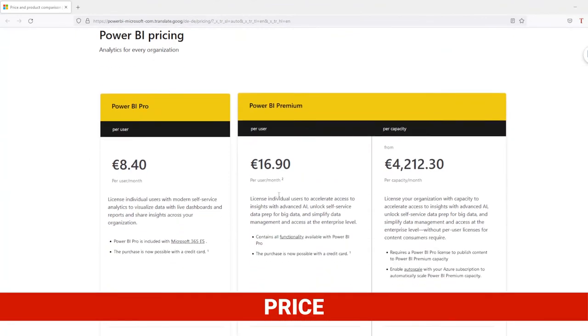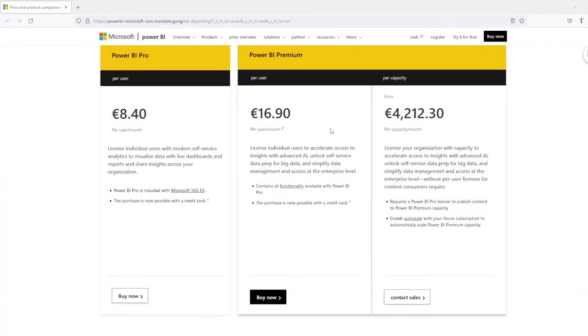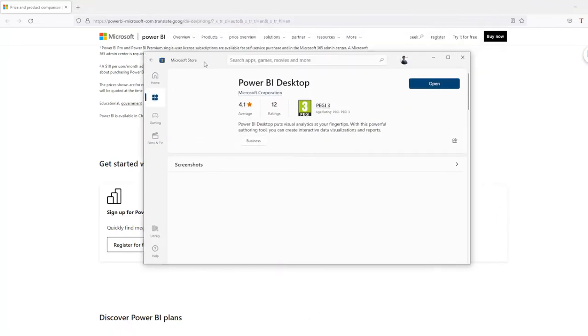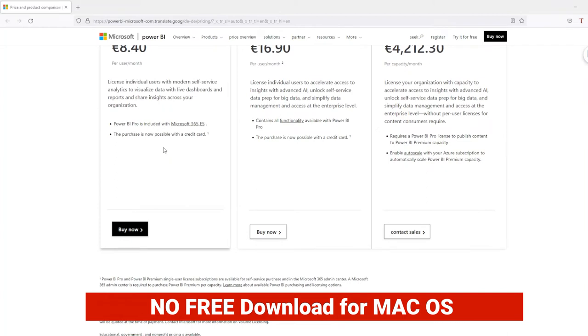For Power BI, it will cost you around 8.5 euros per month per user, and if you're going for a premium plan, it will cost you around 17 euros per person. However, there are also some free versions available for Power BI, which you can download from the Microsoft Store. Unfortunately, Mac users cannot download this free version, and they have to use one of these versions.